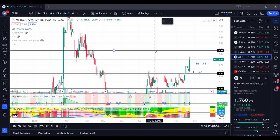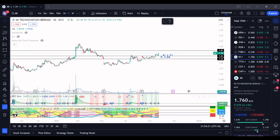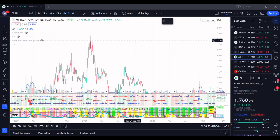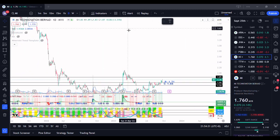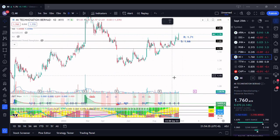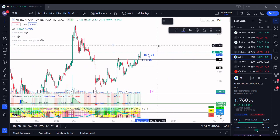I think it will be somewhere about 1.82 to 1.85. Okay, but it has quite a huge stairs to climb before it reaches its previous high during COVID. Quite a lot. Okay, the stock has been beaten down quite badly. So I will just put the resistance somewhere here.